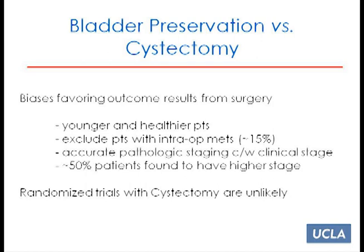We talked about the staging. Obviously, surgery has accurate staging. As radiation oncologists, we don't have that staging information available to us. And I showed you that about half of the patients are actually found to have higher stage.